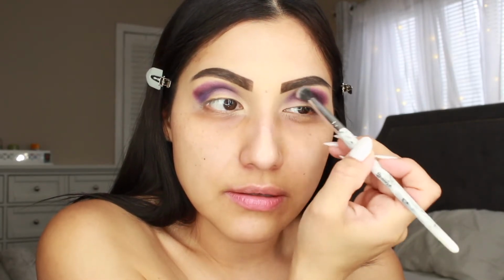Alright, so now I'm going to be grabbing a clean brush. This one is from BH Cosmetics. It is the number 6 brush. And I'm just going to be softening up the edges here.